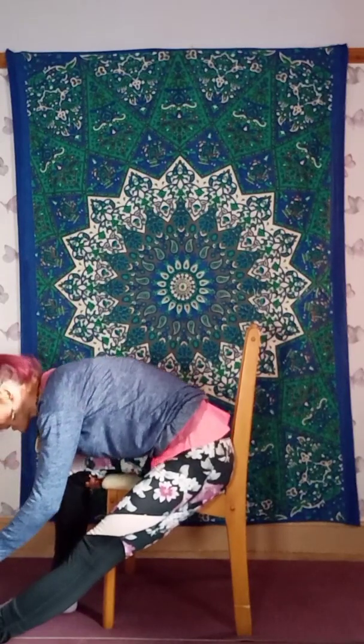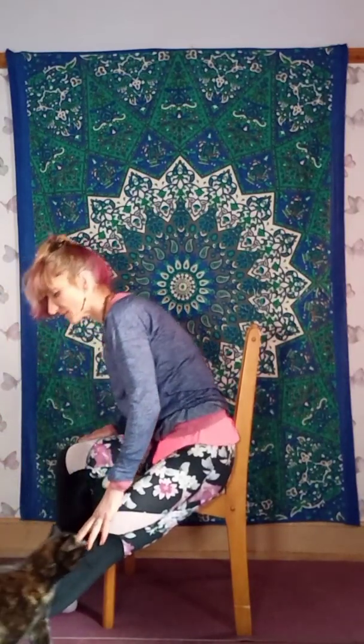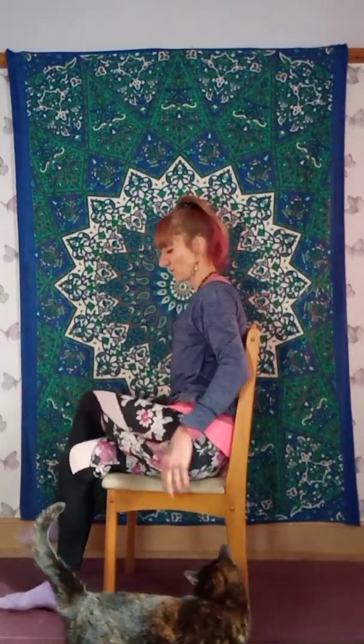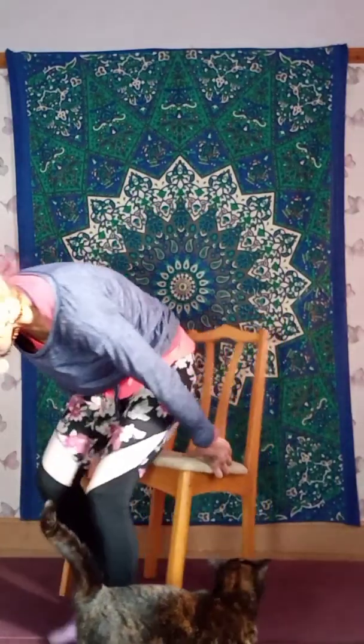And just come up, roll up through your spine. And bring this right leg, cross it over the left. I'll just turn around to face you. Cross it over the left. Lift the left heel. If you can, you might be able to tuck your toes around and really squeeze those legs together. Lengthen up nice and tall through the crown of the head.